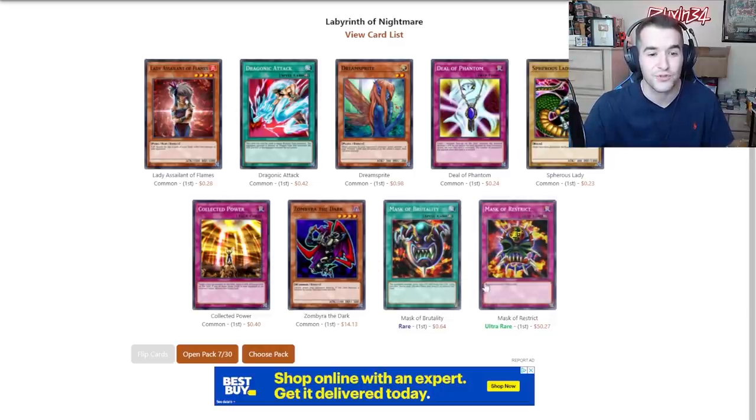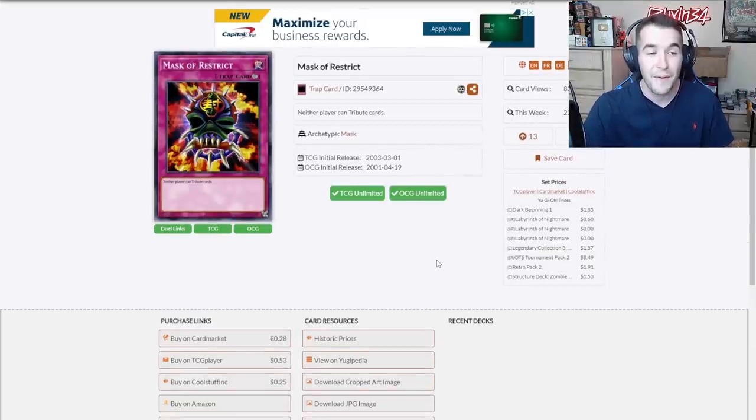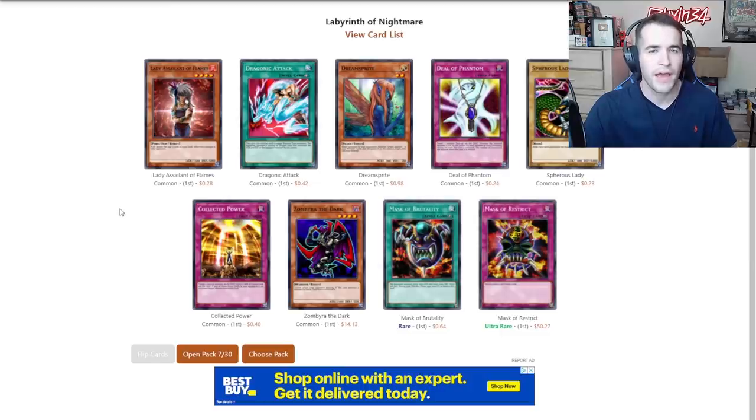And then Mask of Restrict. Neither player can tribute cards. That might be decent in this because you might want to tribute some cards. The problem with my stall strategy is I'm not sure what our win condition is because we don't have Diffusion Wave Motion or anything. So I'll have to think about that.